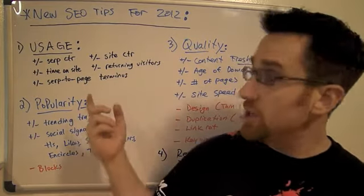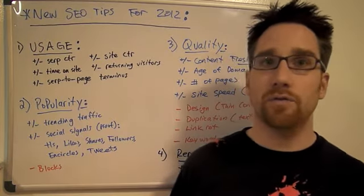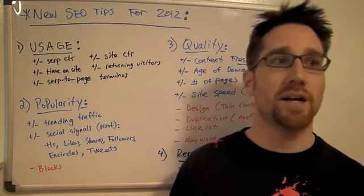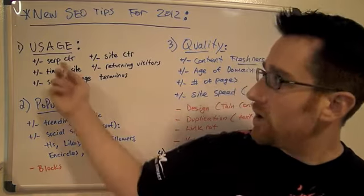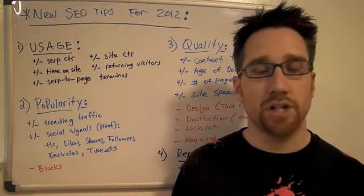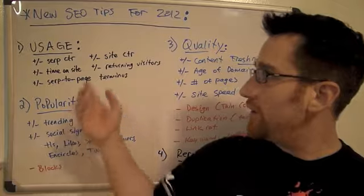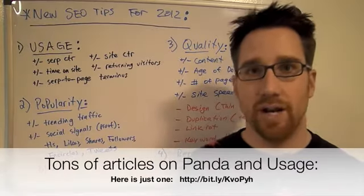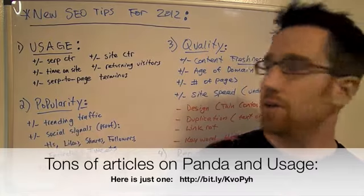So under usage, what kind of things could they be using there? Well, it's been known for a long time, and Matt Cutts also kind of half-heartedly admitted at SMX Advanced, that they are using the Google SERP page click-through rate to determine the quality of sites. But what else could they be using? Well, they could be using the site click-through rate. What path does a visitor take through your site? Are they finding what they're looking for?